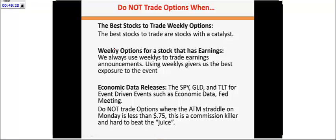To be honest, I'd probably never teach a workshop on a covered call strategy because I don't believe in it and I don't trade on it, okay? I trade on certain things, and this is one of my trading plans. I don't have many of them, and this is one of my trading plans. So I want to look at catalyst-driven events, weekly options for a stock that has earnings. I love trading weekly options for earnings.